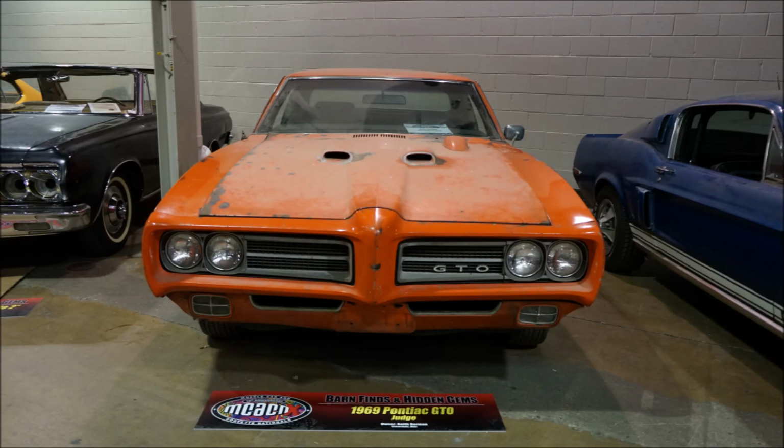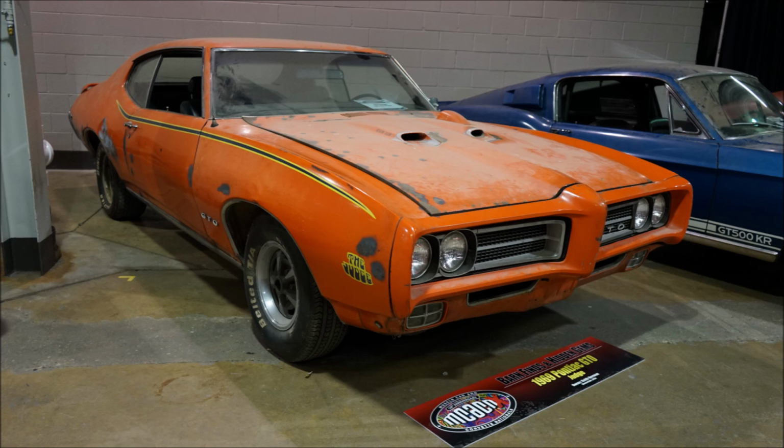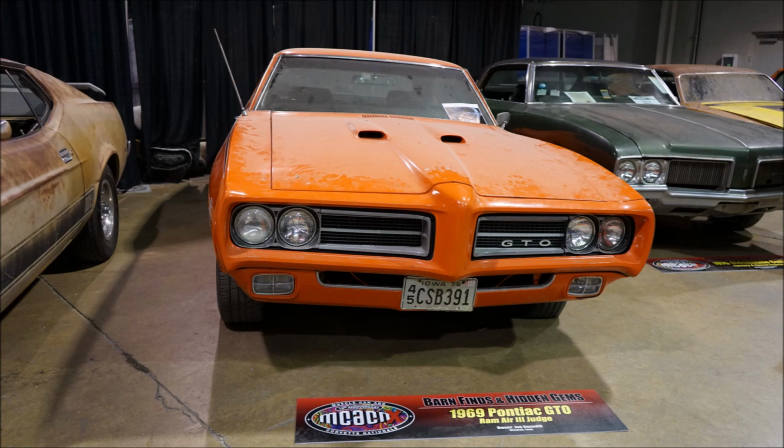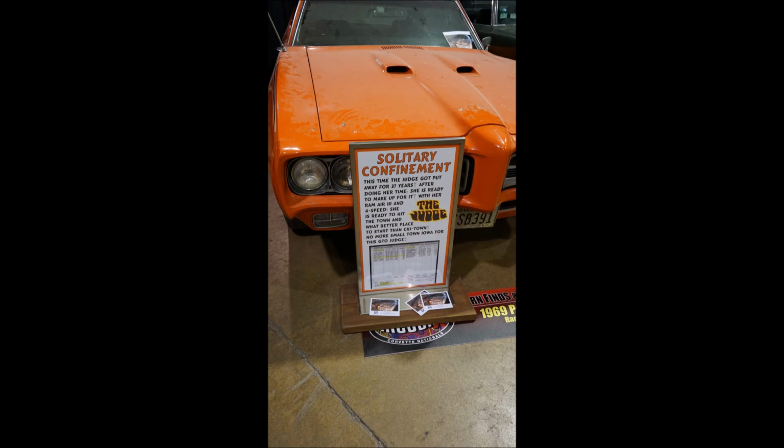Ironically enough, there was the twin to this car on the other side of the barn finds section, and it was done completely not on purpose. Here's some pictures of it to show how close a correlation they are between the two.